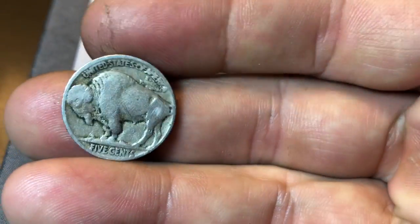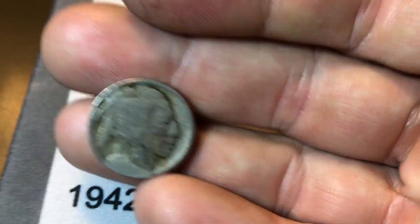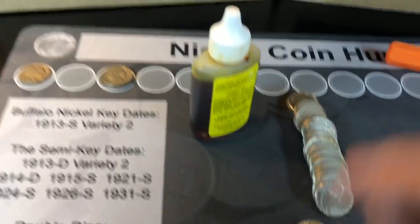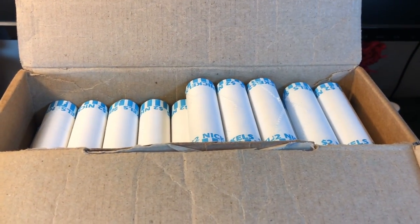Although had we had a clean date, we would have had 5 times the value. Still, Buffalo nickel early on in the box. Thank you, Nic-A-Date. Let's go find some more.